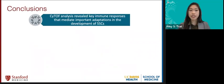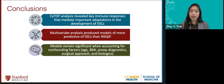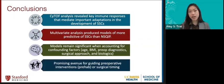In conclusion, CyTOF analysis revealed key immune responses that mediate important adaptations in the development of surgical site complications. Multivariate analysis was able to produce models more predictive of these complications than the current gold standard. The models remain significant when accounting for confounding factors. And finally, this is a promising avenue for guiding preoperative interventions such as prehab or surgical timing.